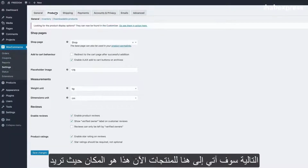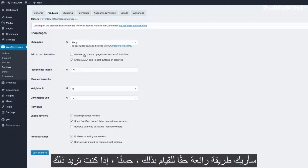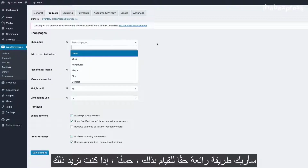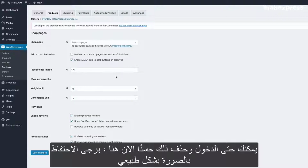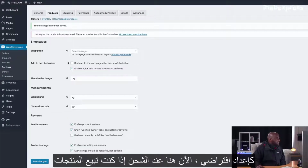Next, I'm going to come over here to products. Now, this is where you want to assign the main shop for your website. I won't really worry about that because I'm going to show you a really cool way of doing this. If you want to, you can even go in and delete that. Now over here, placeholder image. Normally, I don't do anything on these. To be honest, I just leave them as default.